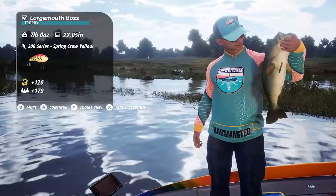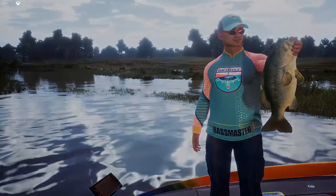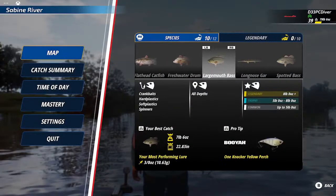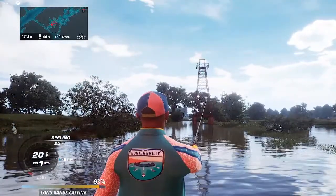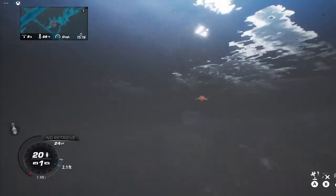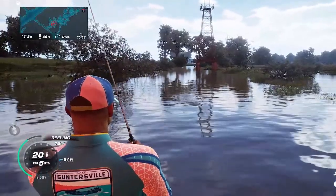What a finned freak of nature! Couple of nice 7-pounders. So the largemouth trophies in Sabine River are 5 pounds to 8 pounds, so not nearly as big as Lake Guntersville, but I've been in the swamp, so. We got some big old catfish in here. Catch you 4, 5, 7 pounders in our tournament in Sabine, and you're gonna take the podium.